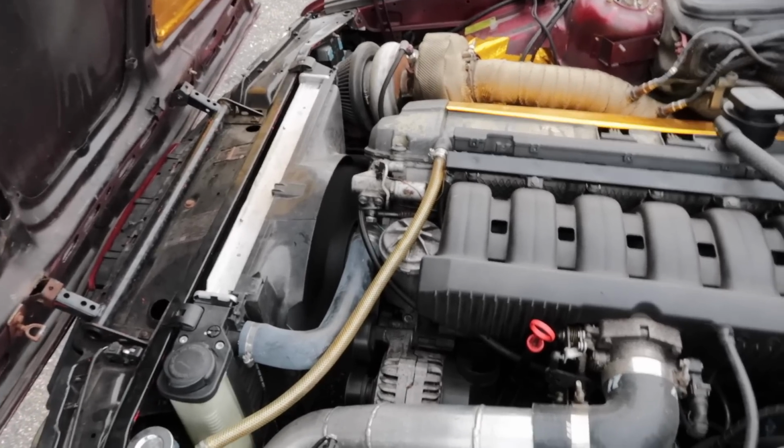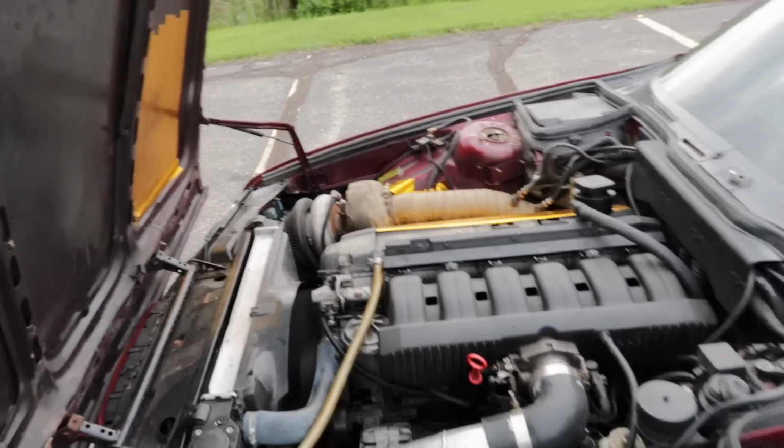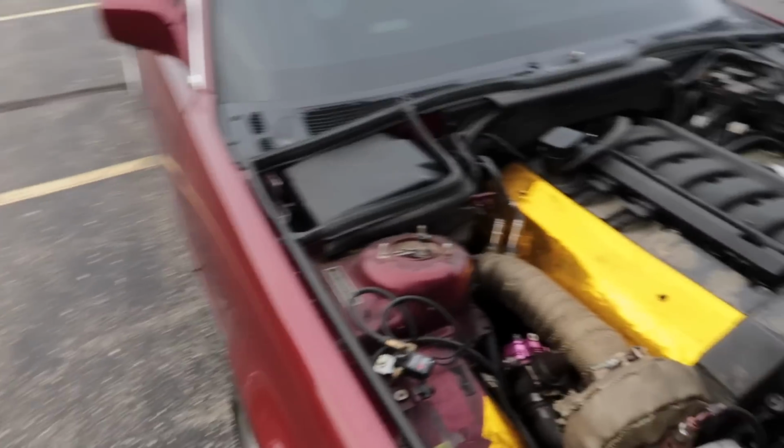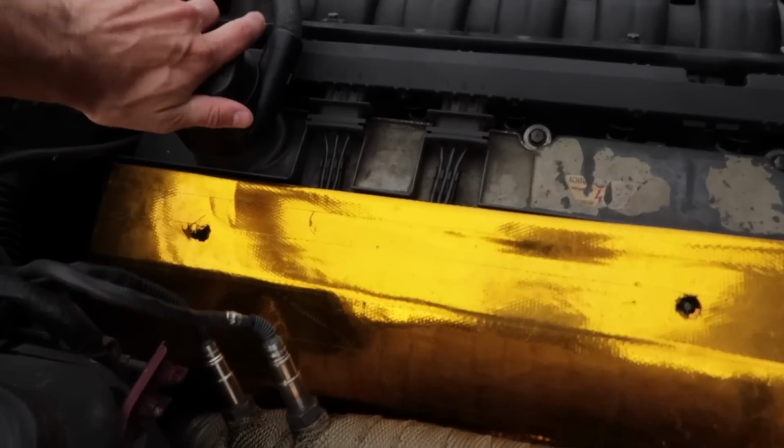I have no doubts that the oil level will be fine, but when you get to the one point of the road trip, you should always check. So otherwise though, no leaks. Everything sounds good.